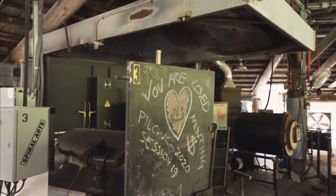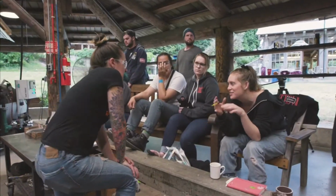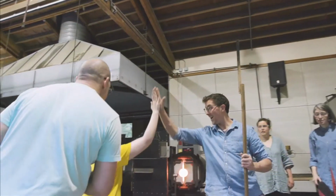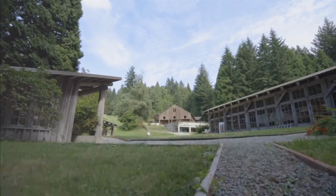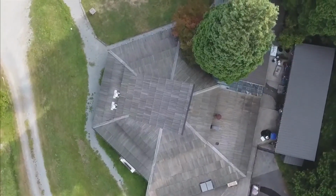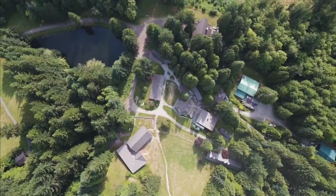But the spirit of Pilchuck cannot be extinguished with just a single lost session. It continues to live on through our artists, spread around the world, honing their skills in relative solitude, but also still connecting with our community in whatever ways they can. It continues on through our students, hungry for knowledge and always looking optimistically toward the future. And yes, it even continues on in our now quiet campus, where the legacy of decades of creativity and artistic exploration resides, waiting for the next generation to come and leave their mark.